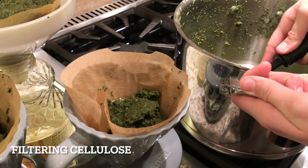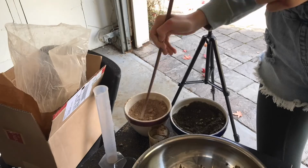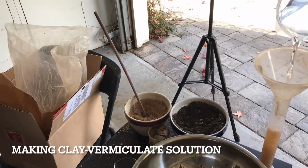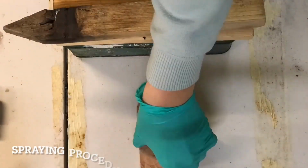First, I made the base solution, cellulose, polydopamine, and clay vermiculite solutions out of the invasive dusty miller plant species, seawater, dopamine, clay, and vermiculite. Then I had to apply these substances either by spray or dip in a consistent fashion. The full procedure is on my slideshow.